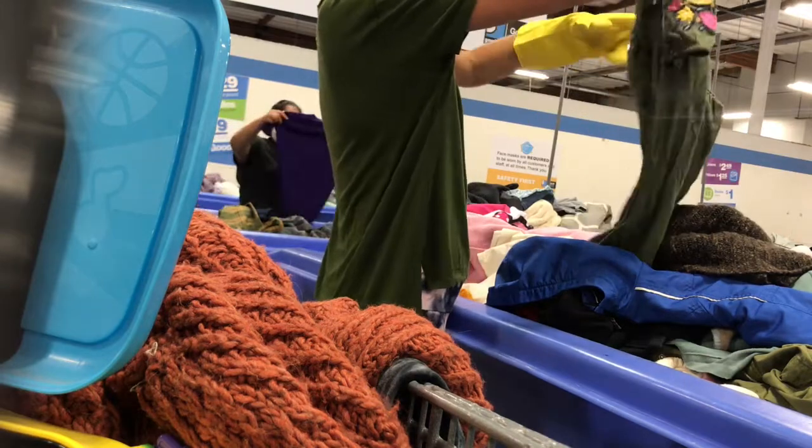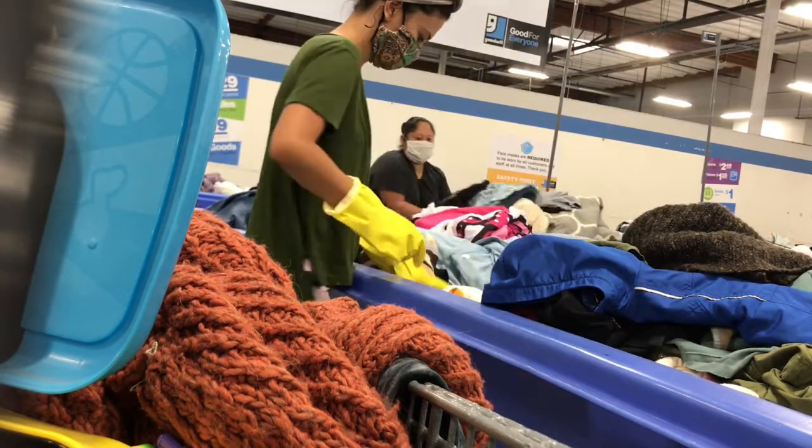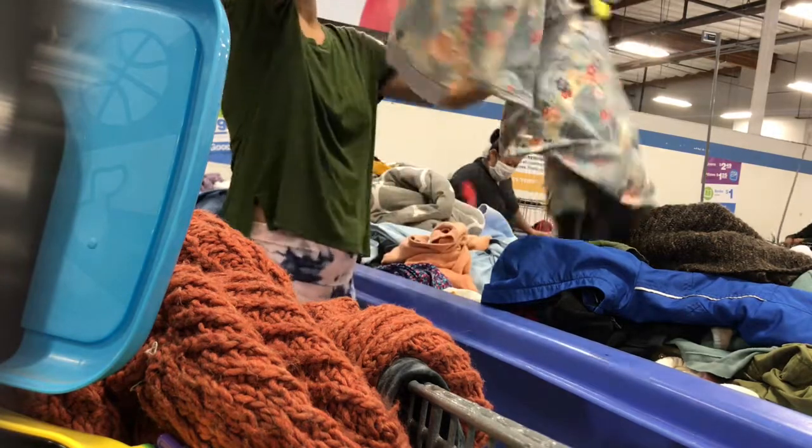So this day was pretty successful in the clothing department. I got 2 large bags. I send stuff into ThredUp. This is the beginning of my ThredUp journey.